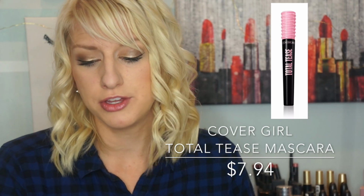Next is a mascara from CoverGirl that I haven't heard anyone talk about. It is called the Total Tease Mascara. It's $8. And for me, I just like going to my Lash Princess Essence mascaras. They're $5, they work great.